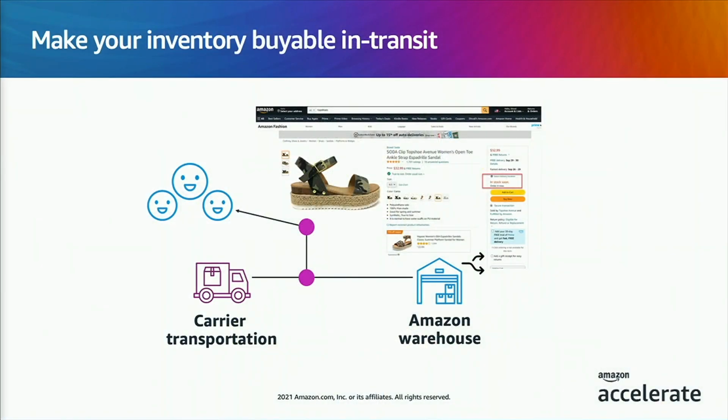In addition to faster receive times, another big reason why providing carrier tracking information is critical is because Amazon can make your out-of-stock inventory viable for customers while it's still in transit. What that means is customers can search and purchase your out-of-stock products even before they are received at an Amazon warehouse.